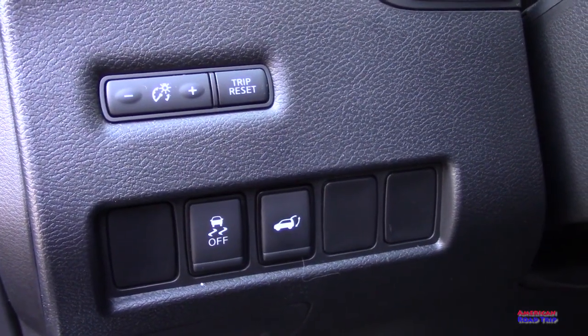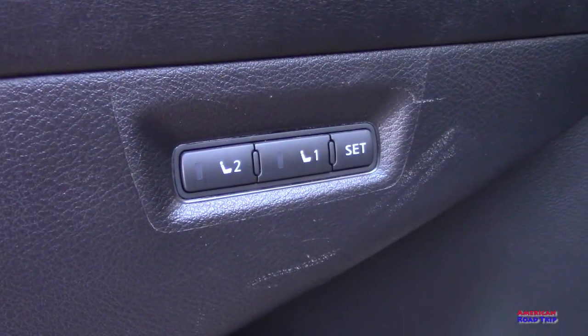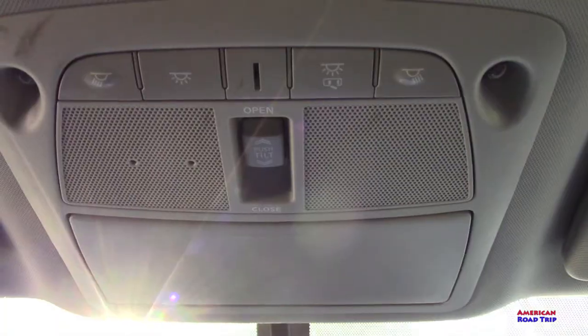This one also has another button over there for the trip, and you can reset it. Also cruise control, obviously. This one has memory seats. And there are two sunroofs, and one is really long. It's really big. That's pretty neat. It has plenty of power.